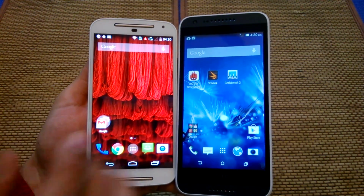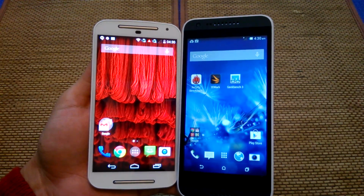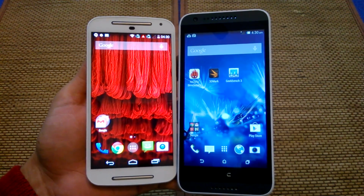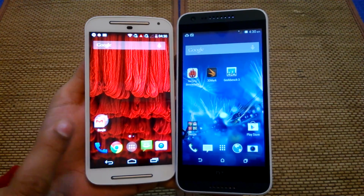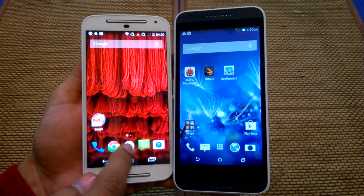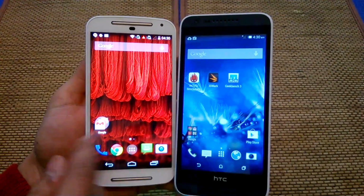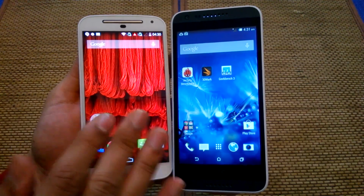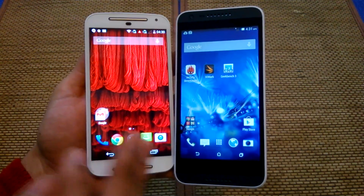Both the systems are stable. All the tasks ran easily and smoothly. There were no crashes or instability. So the OS is not an issue. Moto G second generation will be soon receiving the Android Lollipop update, whereas it will take some extra time for HTC Desire 620G. However, it's the stability that matters, and eventually both the phones will be getting updated to Android Lollipop. So it's again a tie here.